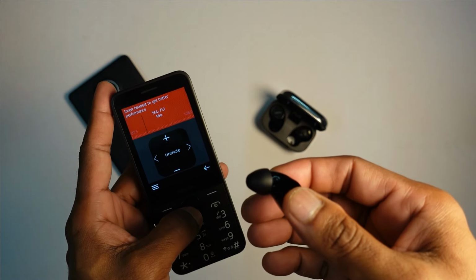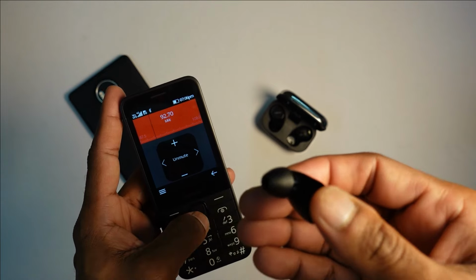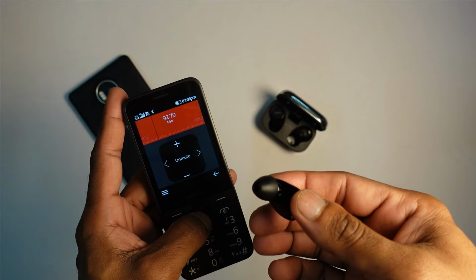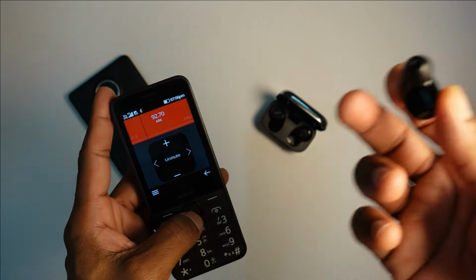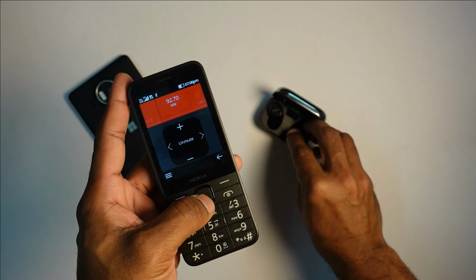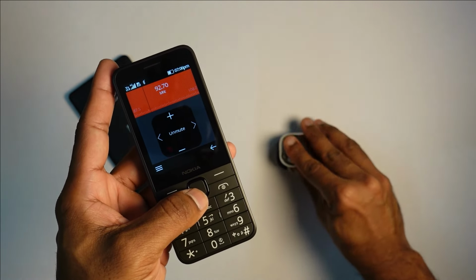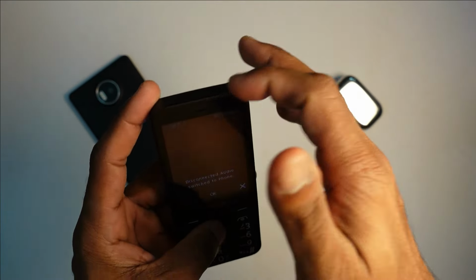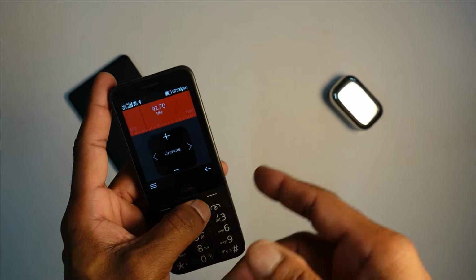So I've seen this in previous devices made by HMD Global, the feature phones. Certain feature phones allow you to have playback through the Bluetooth earbud, but certain phones, especially the Nokia 215 here, do not allow you to have that function. So you are limited to listening either through the loudspeaker or through the 3.5mm headset that you connect to it.